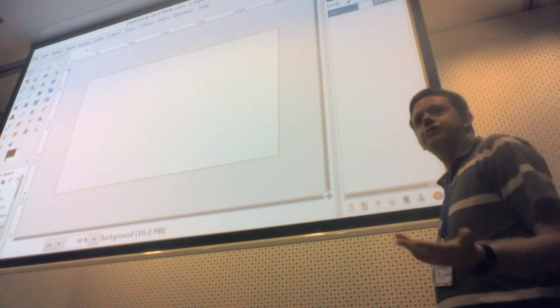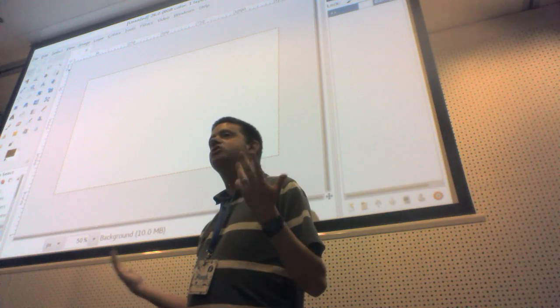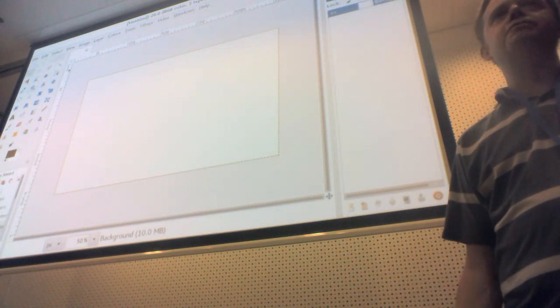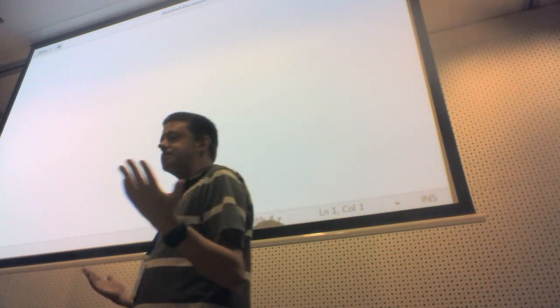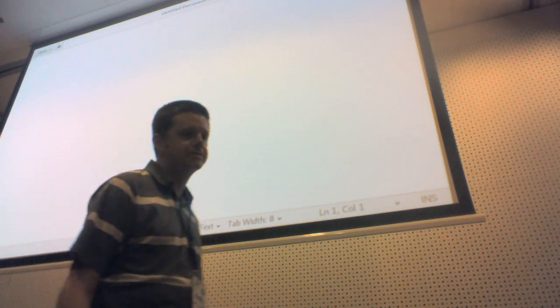The GIMP for photo editing, it's actually quite useful when we're wanting to teach the students how to work with pictures. I have not used Photoshop in probably about 15 years. This is what I use, and it does everything I need. Gedit, for simple text editing, when I'm teaching programming, when I'm teaching HTML, this is the most common tool that I use for those things. It's simple, it's easy, it works.